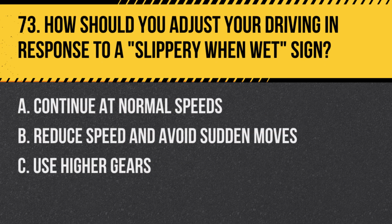Question 73. How should you adjust your driving in response to a slippery when wet sign? A. Continue at normal speeds. B. Reduce speed and avoid sudden moves. C. Use higher gears. Answer B. Reduce speed and avoid sudden moves. Slippery roads demand cautious driving.